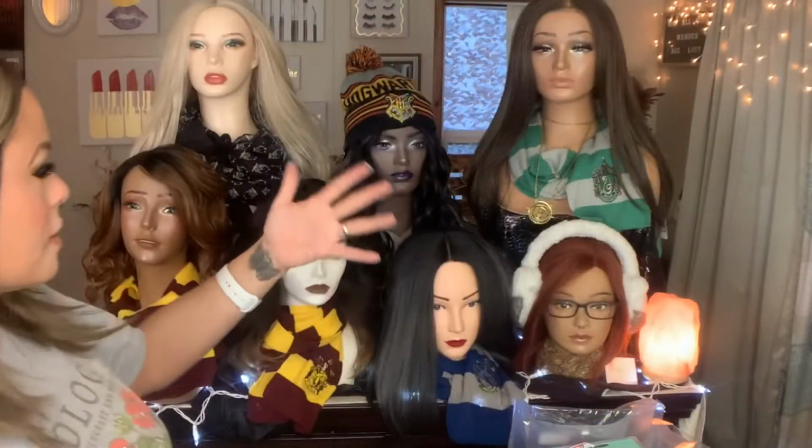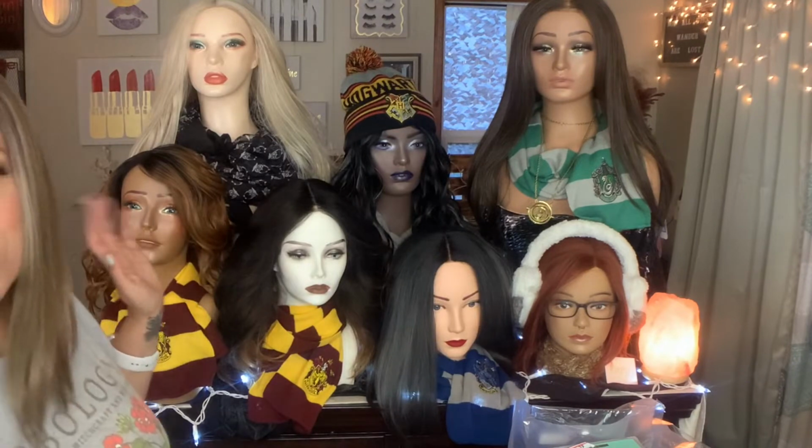This is my Harry Potter Herbology shirt that I got for Christmas, so I'm so excited about that. And have a little Harry Potter situation with my models, so excited about that. Anyway, so total side note.